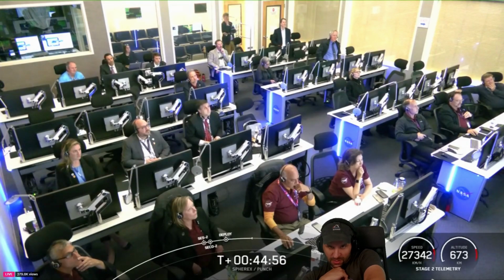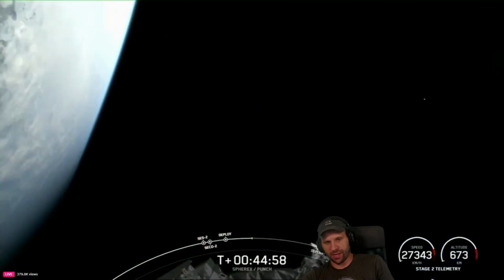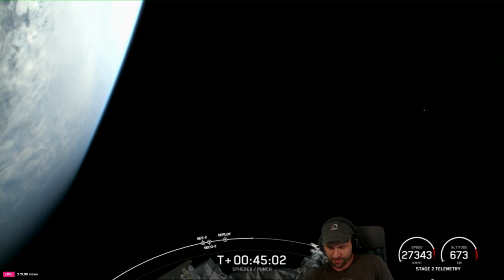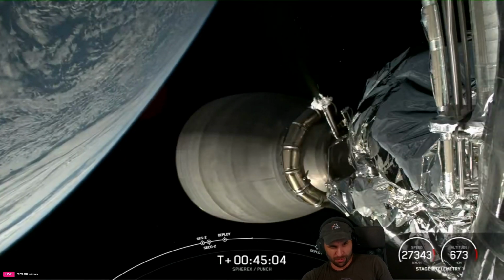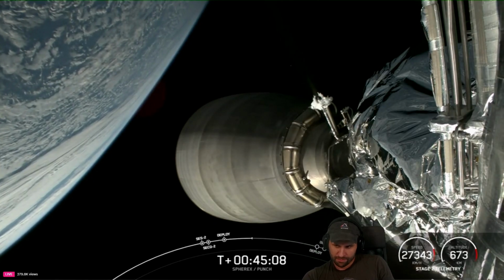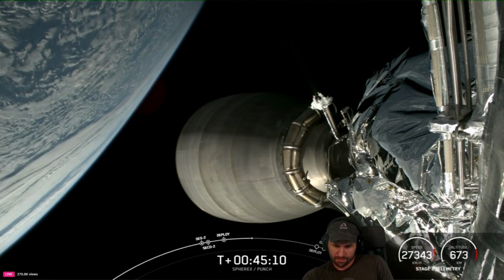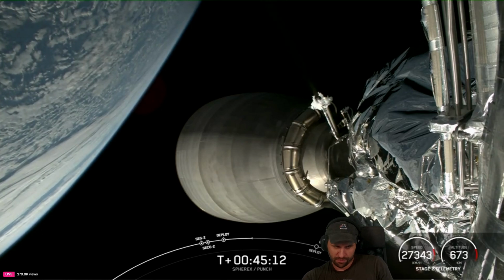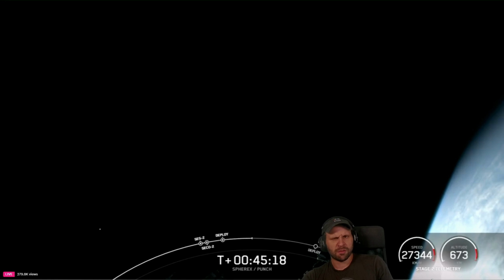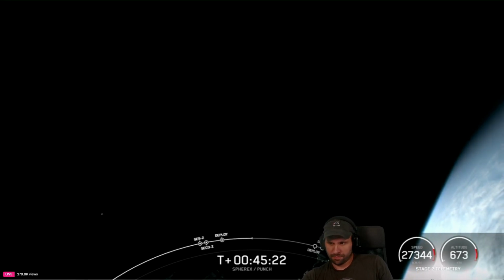Again, they're waiting for this acquisition of signal, a pass over a ground station. So anywhere in this time, if we're able to get a quick acquisition of signal, that would be a great sign for the team. And then those subsequent passes over different ground stations, Norway as well as Fairbanks, Alaska, will give them an opportunity to get even more information and more data from the spacecraft.